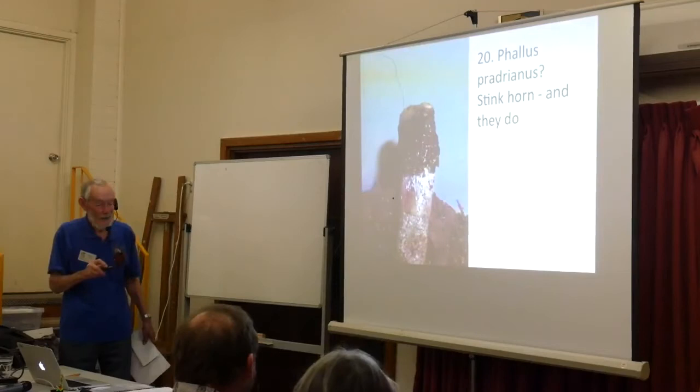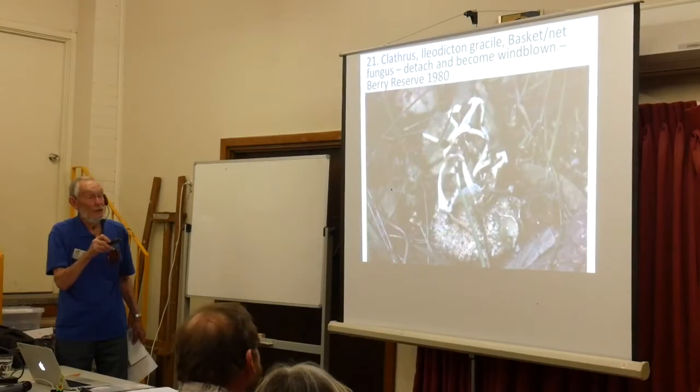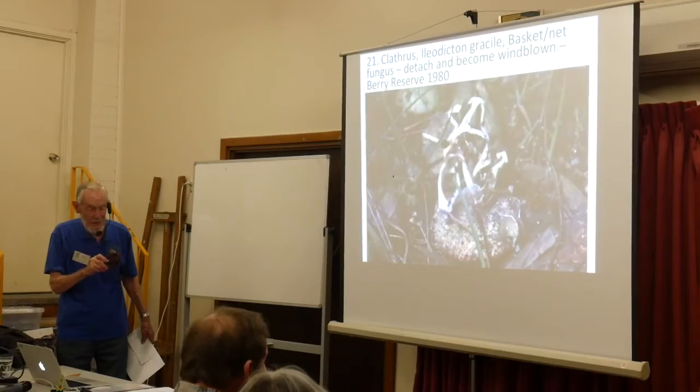Now that one's another, it's a lace or basket or net fungus. It should be a sphere, and it's also covered with putrid mucus. And what it does is detach itself from the base, and the wind blows it along. All the spores get spread around. Very handy. And one more, I think.